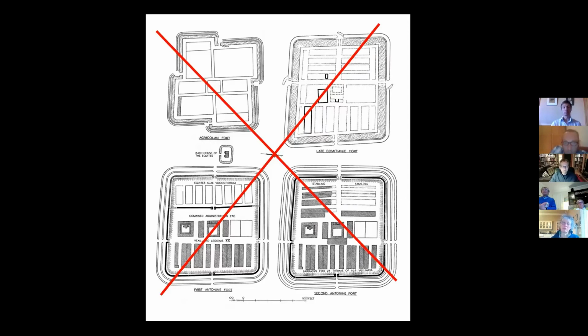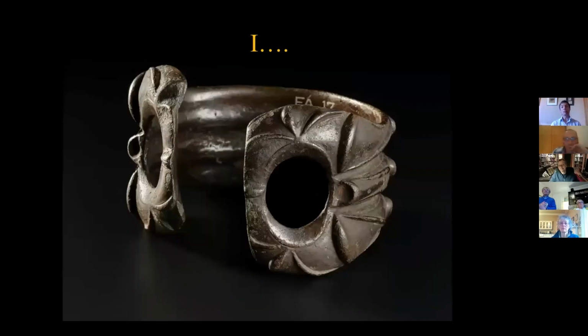So, without further ado, number one isn't even Roman at all. Because we need to remember, the Romans are just a passing presence in this landscape. There were people in the borders long before the Romans turned up.